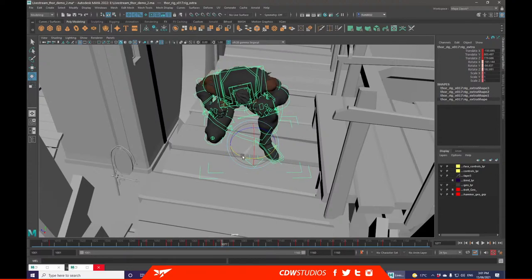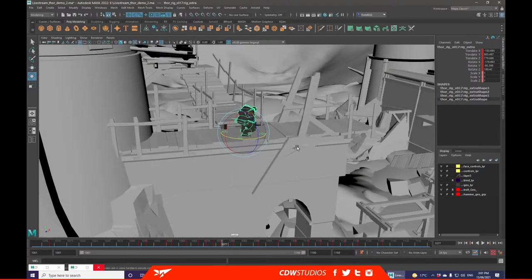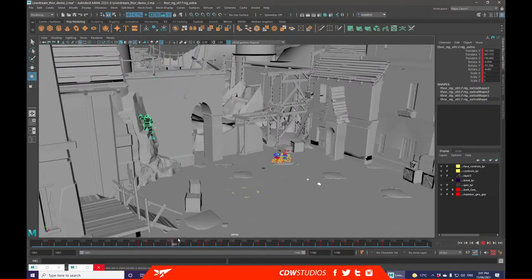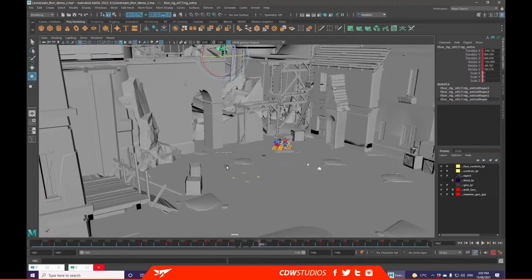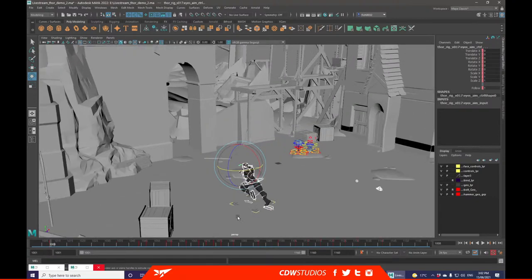Might also give this guy just a little bit of rotation on the global. I tend not to like animating on global, but because we're just doing something kind of interesting, it just makes it a little bit easier. I'm also going to grab that run pose from earlier, just because I know then what I should be expecting in those frames.